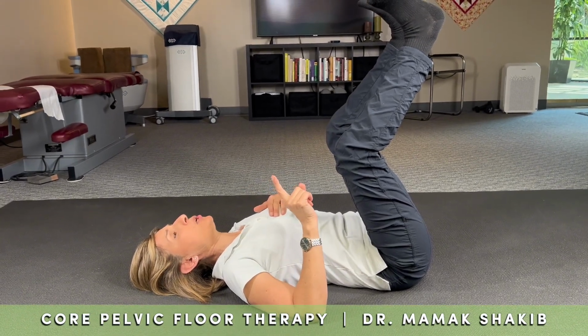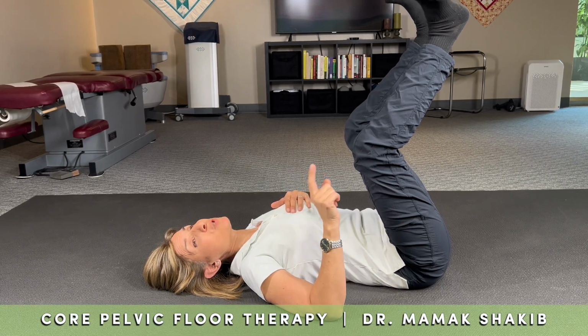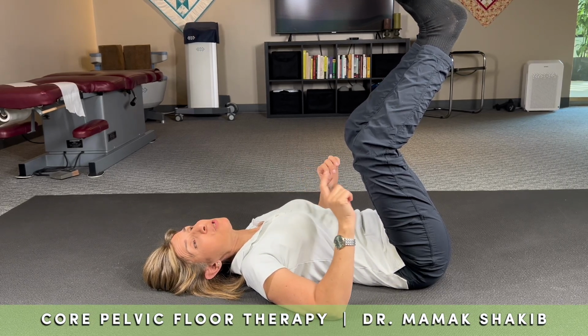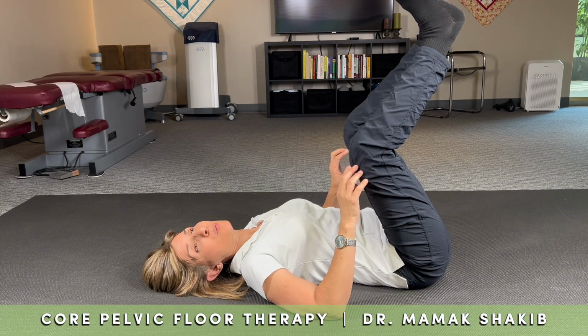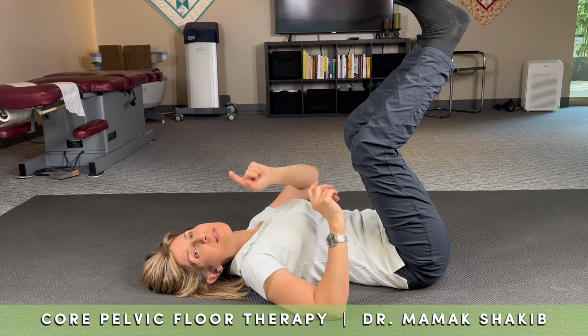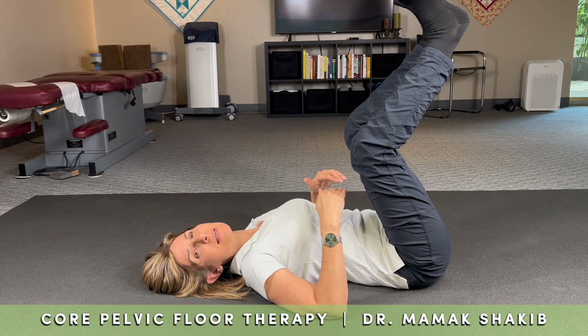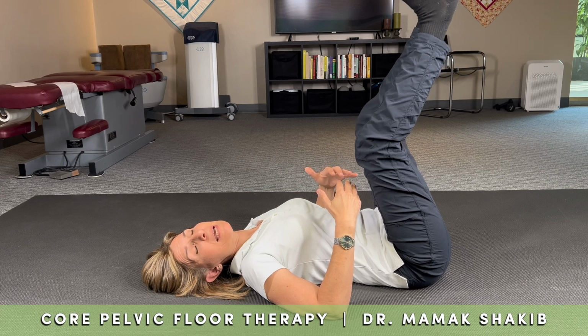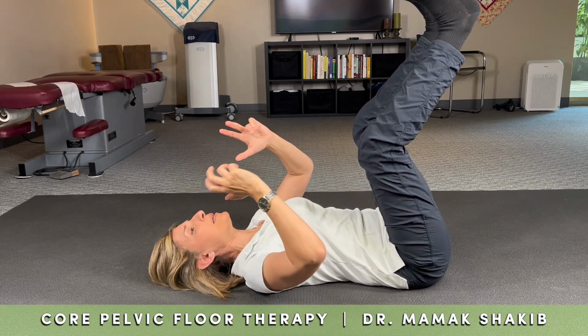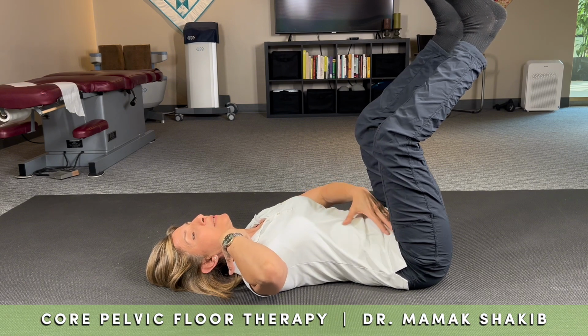Most likely, you're going to notice that your legs get very tired very fast, which goes to show you how much of your stamina in your legs was being provided by the wrong part of your body. And that is contributing to this lack of stability of your trunk over your pelvis, and that is contributing to your symptoms.